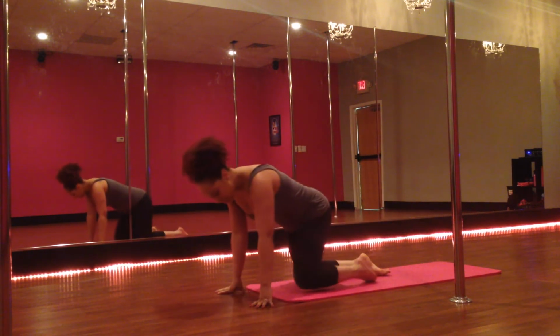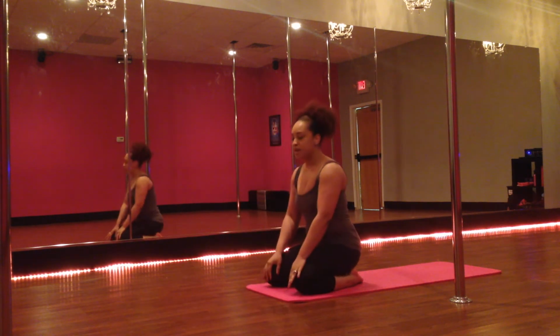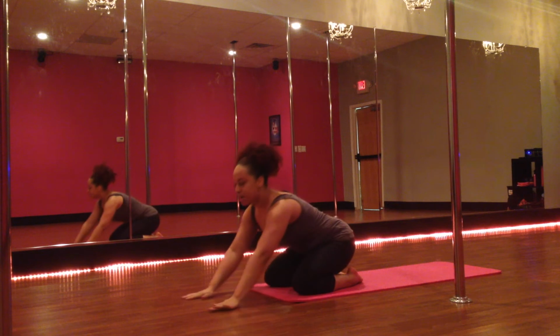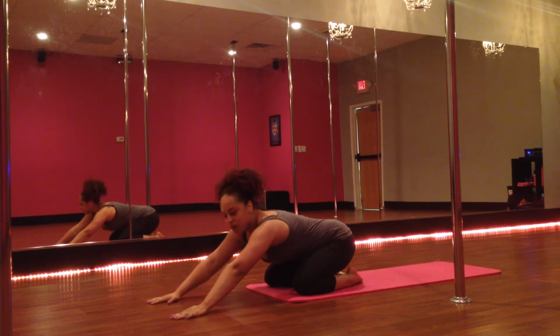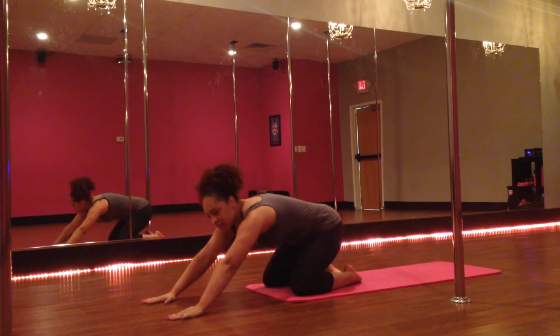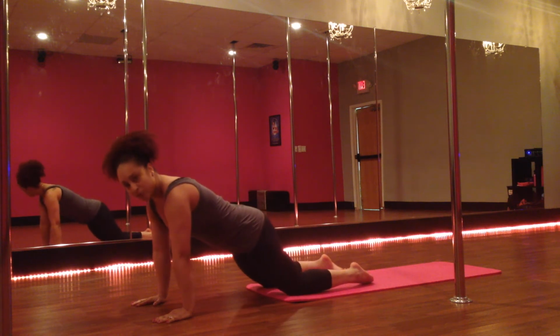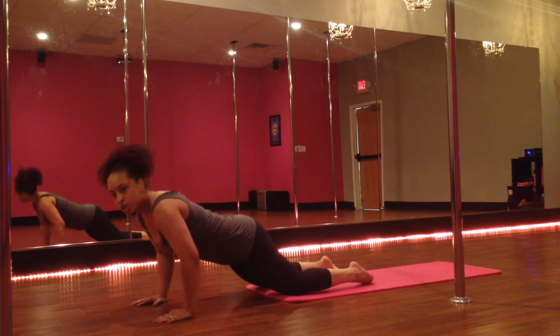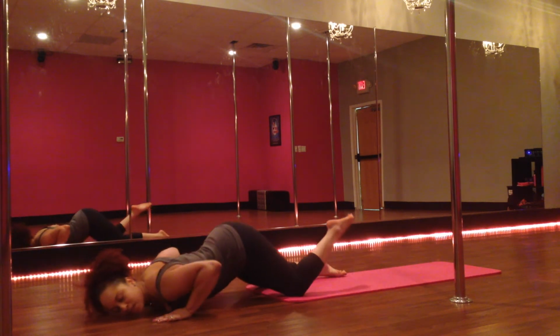All right, so I'm going to come towards the edge of my mat and I'm going to bring my hips back. I'm going to stretch my arms out in front of me, kind of like I'm going into a forward dive. For those of you that do the pole dance classes, you know exactly what I'm talking about. I'm then going to rise up and bring my chest over my wrist.